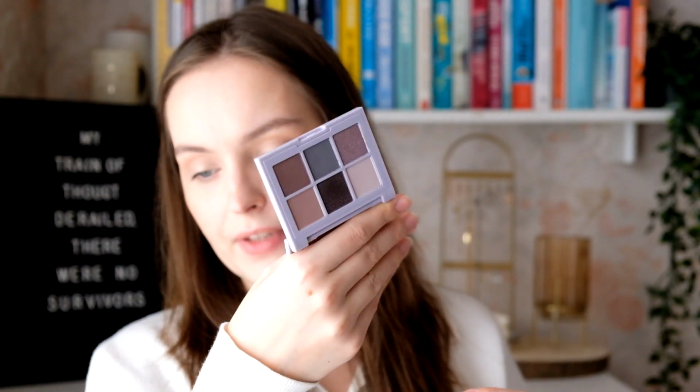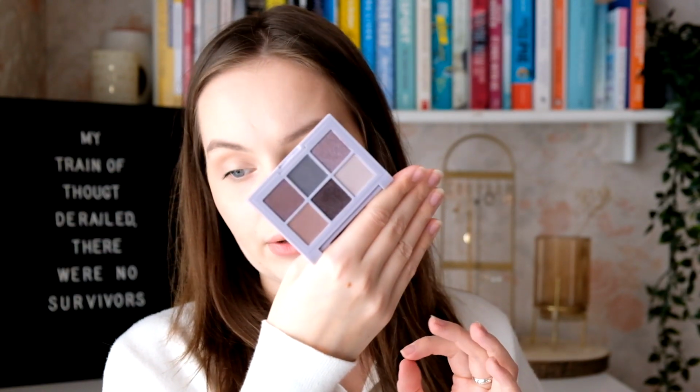And that means I need to use at least one shade each time. I mean, it's only an 8 pan palette, so I'm not gonna make it too difficult for myself. But I just want to kind of try it out a little bit more than I have so far.